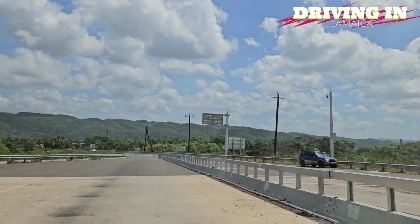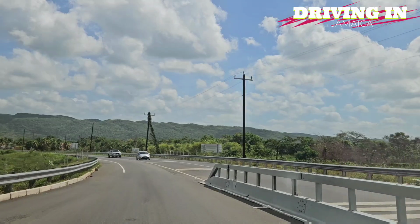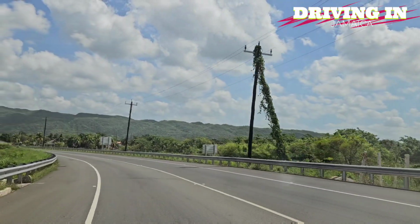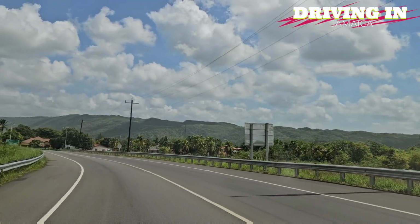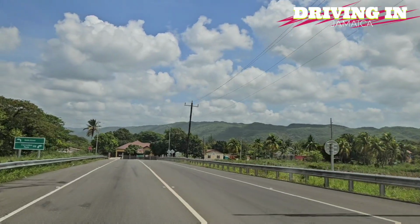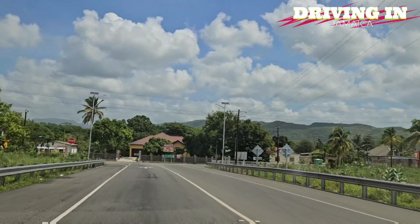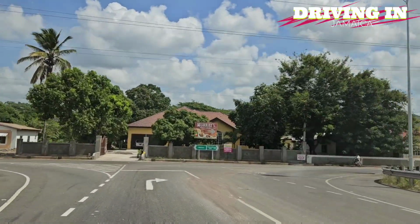And actually, one project keeps coming to mind, and that is the Vernam Field Logistics Hub. Now, there is a massive airport or runway in Clarendon at Vernam Field. Massive. It's the longest runway in Jamaica. I mean, there's so much.